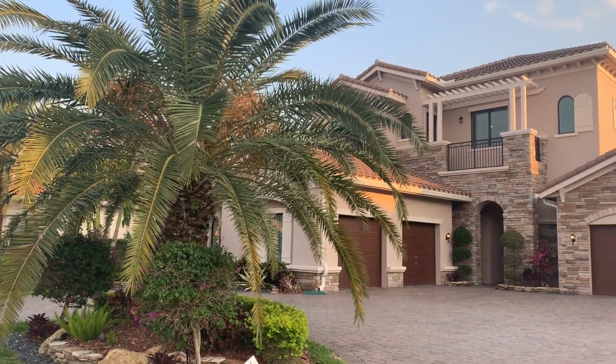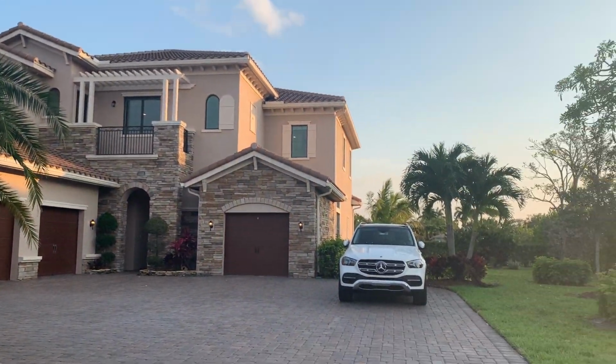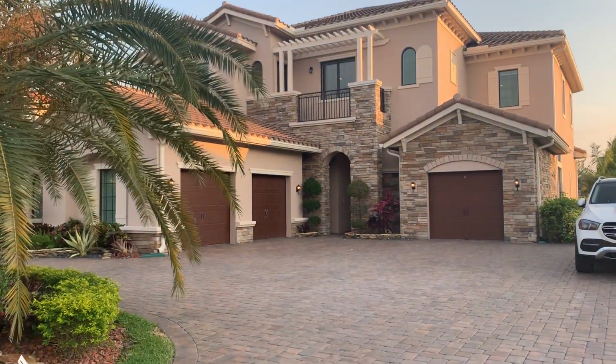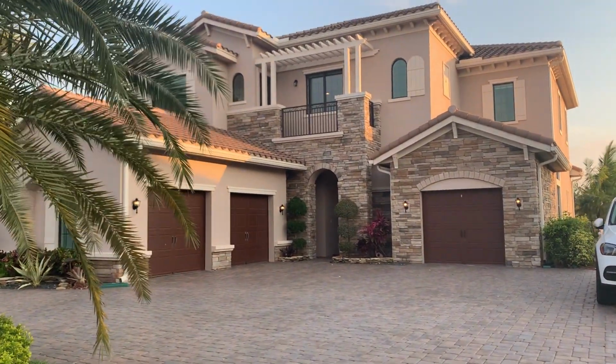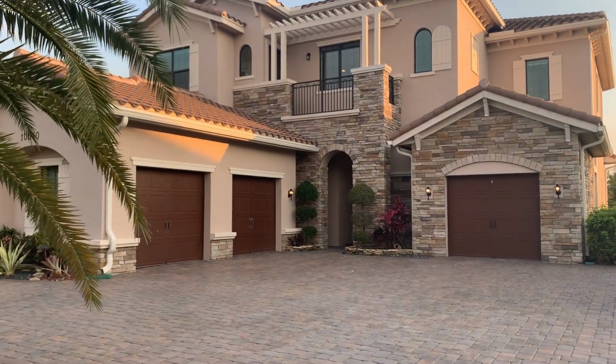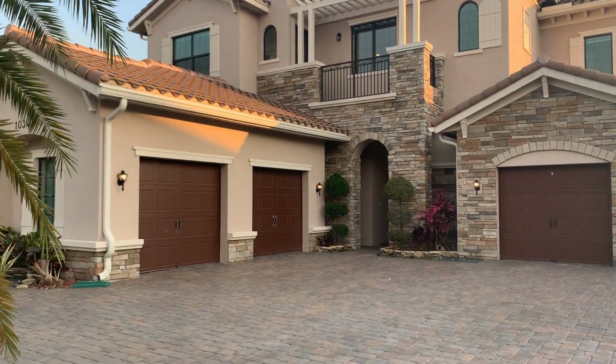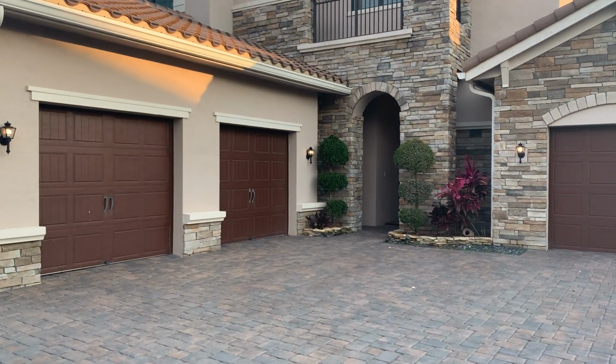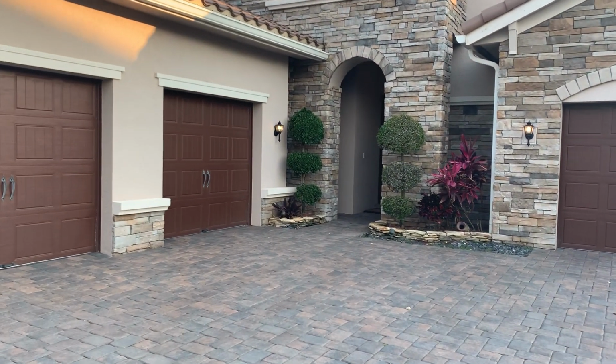This unique property is located in the heart of the city of Parkland in the prestigious Parkland Golf and Country Club community. The facade is inspired by Mediterranean accent architecture with a contemporary touch, giving the house a very sophisticated aspect from the outside. The house has 3 car garages and plenty of space for visitors.